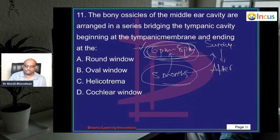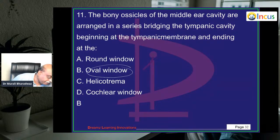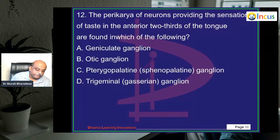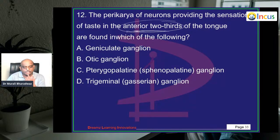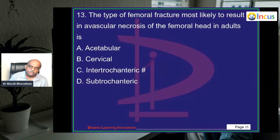Now is important, right? Now, the bony ossicles of the middle ear cavity are arranged in a series, and they bridge the tympanic cavity and end where? They end at the oval window, is what you need to remember. Now, the peripheral processes of the neurons provide sensation of taste in the anterior two-thirds of the tongue. So who mediates that? Geniculate ganglion. Geniculate ganglion.